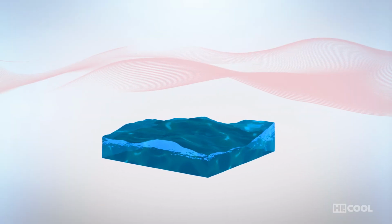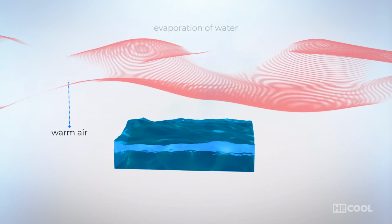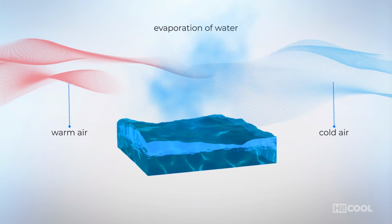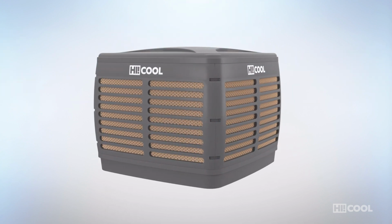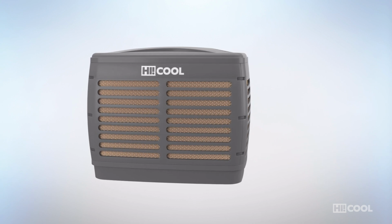hiCool is based on a physical principle of nature, adiabatic cooling. As water evaporates, it absorbs energy from the surrounding air, decreasing its temperature. hiCool is able to optimize this natural process in an innovative way.